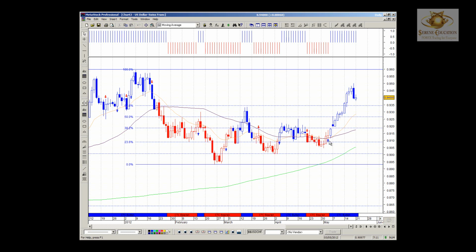Our CTC tells us we should be looking for nothing more than buying opportunities, and our chart's giving exactly that. All our moving averages are below price, nice little crossover here. Most importantly, we have our buy signal, the candles are all blue, and the CTC is blue. So the sentiment overall is still positive to the upside, and as long as it maintains above 935, then we should still see positiveness to the upside being the case.